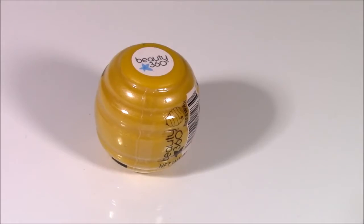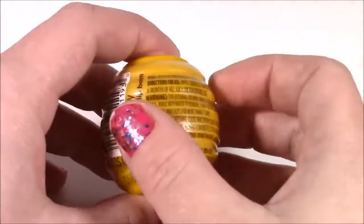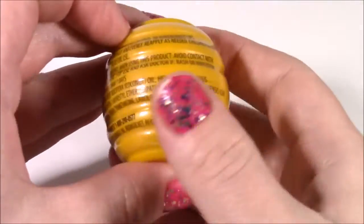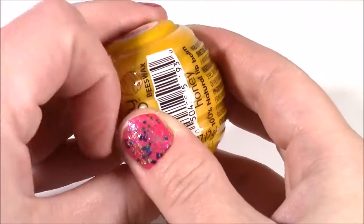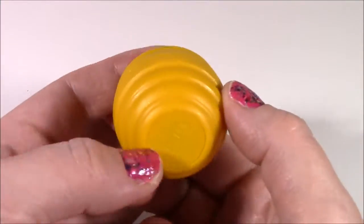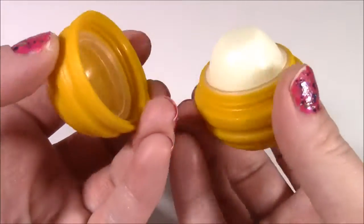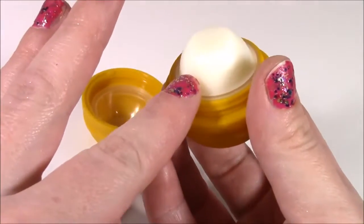Here's the next one up. It's the Beauty 360. It looks like a honey jar. It actually reminds me of Winnie the Pooh. That little honey jar he always carries around. Let's open it. I am dying to know what it looks like inside. I unwrapped it and here is our little honey jar. It looks like a little honey pot. Let's see. Ooh, and it actually has kind of an EOS shape. It's white inside. I thought it would be yellow.